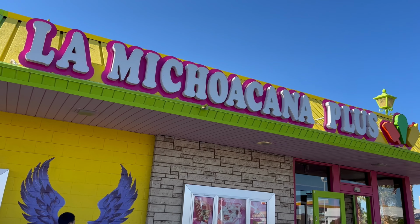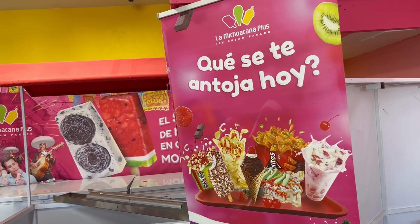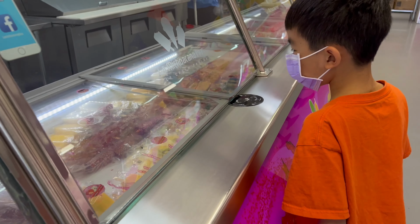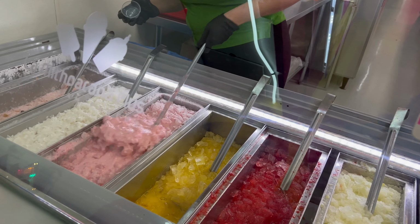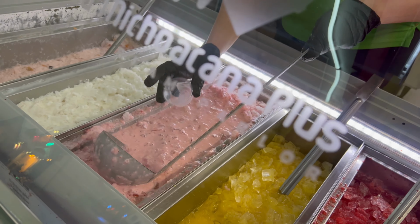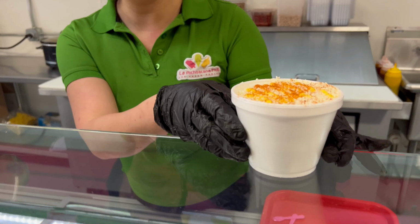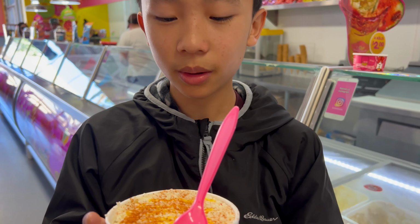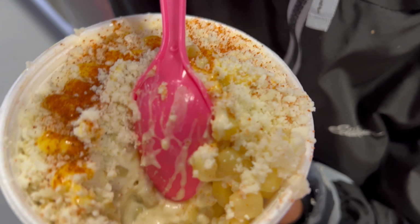It's time for dessert at La Michoacana Plus. This is a Mexican sweet shop with over 100 flavors. I'm going to sample the fresca con leche, which is strawberry milk. This is an esquite, and it's kind of like an elote. This is more of a meal. Oh, that's good. It's full of corn down there.